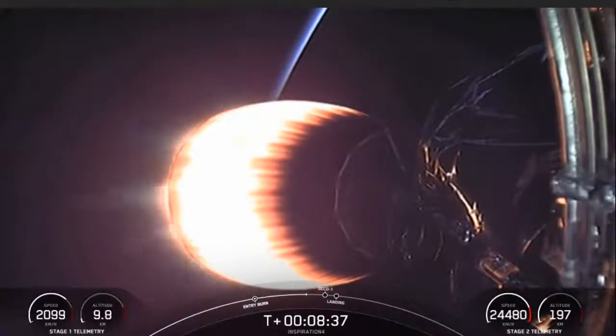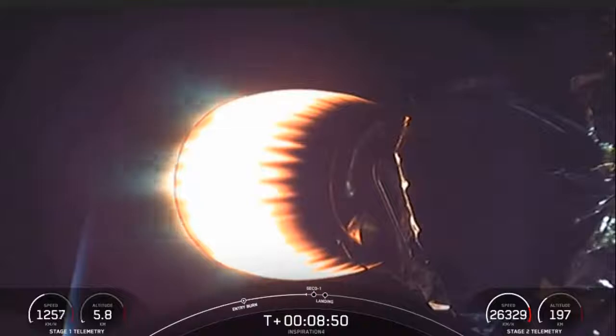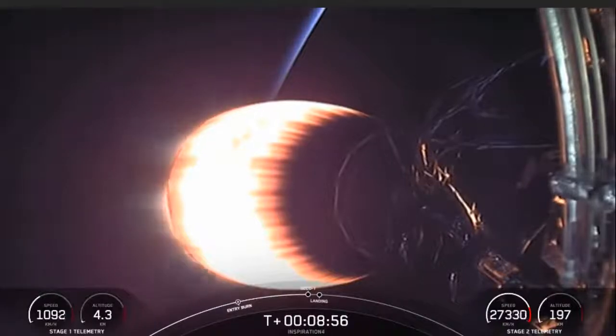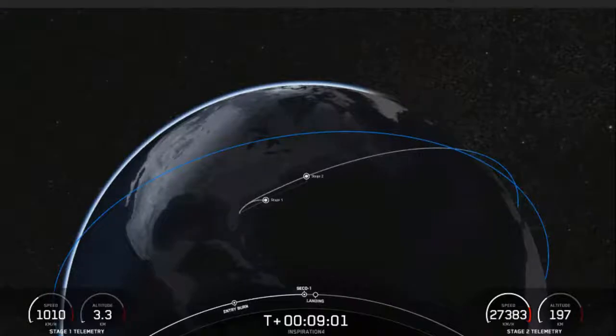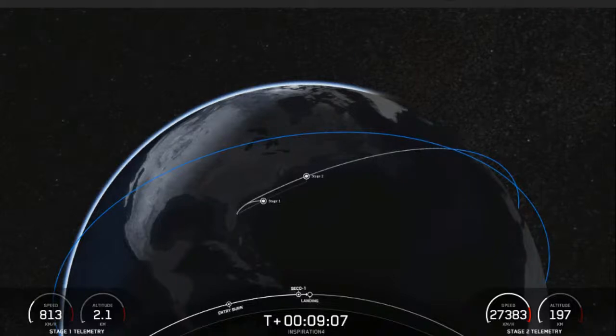So in about 15 seconds, we are expecting throttle down. The MVAC to throttle down and cut off, an event called second engine cutoff, and then we'll wait for the confirmation of good orbit. At the same time, the first stage will be beginning its landing burn. And here we have the MVAC. We just saw that it shut off its engine. Stage 1, landing burn started.